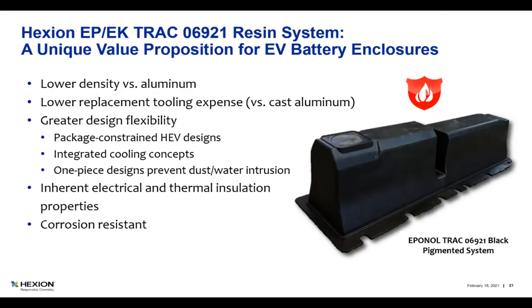I won't read off all the bullets here in just a moment, Shashank. I know you have a question. But this type of material is designed to sort of produce a lightweight solution. So compared to an aluminum design, it would be a lighter weight and cost-effective solution, meeting all of those requirements from a second ago.